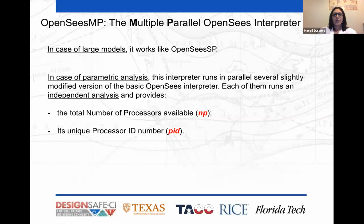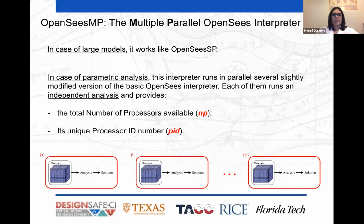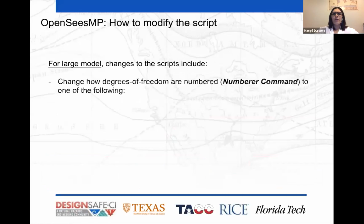And what you can obtain from this interpreter is the total number of processors, which we'll call MP, that you need for performing the parallel analysis, and the processor ID number, which is a unique number. So basically, each processor is able to run a full, complete analysis. How do you have to modify the script?